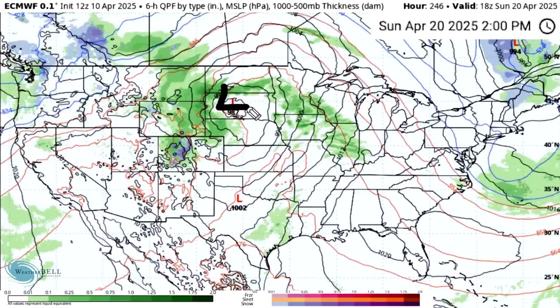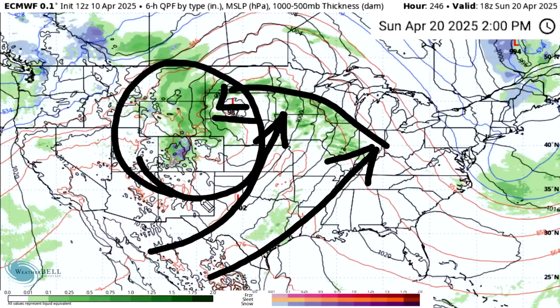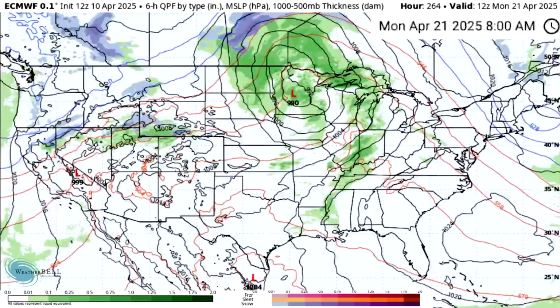before Sunday the 20th, where we are warming up, and it's as a result of this 987 millibar low pressure center over South Dakota. A warm front forms here, so this is pulling the warm Mexican air, even the Gulf air, up into these areas, so humid and hot. And we do see some snowfall and heavy rainfall nearby that low as well. This should warm things up quite nicely for Sunday into Monday here.